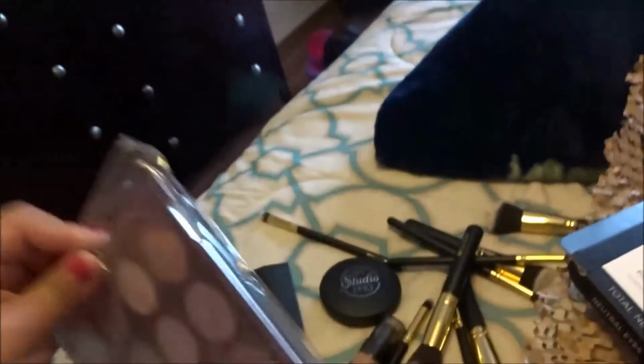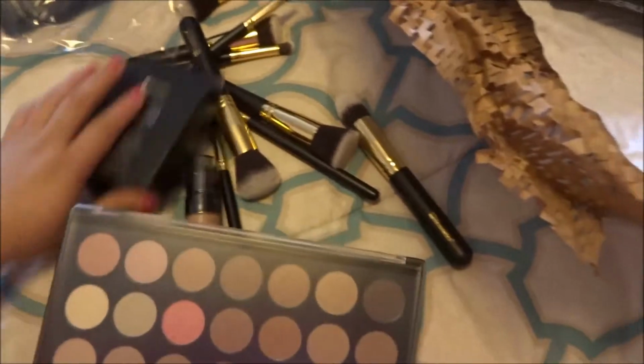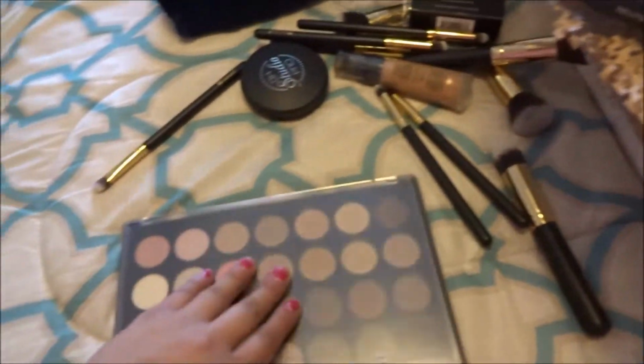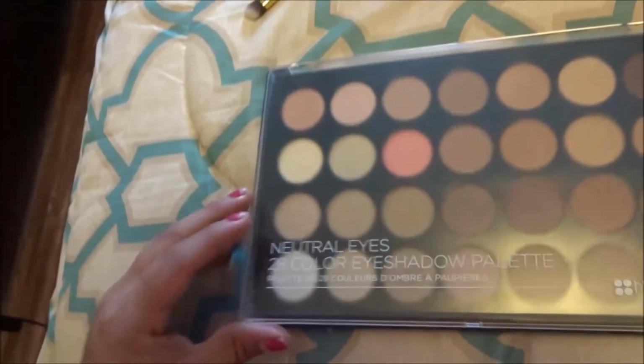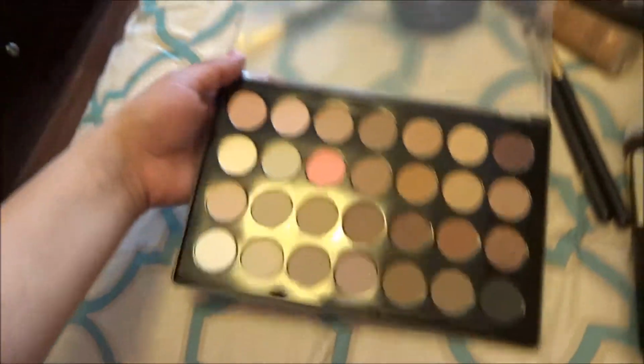Let's check this out. OMG. These are amazing. Oh, let's open this. Oh my god. Look at these amazing colors. Yes, baby. What is that?